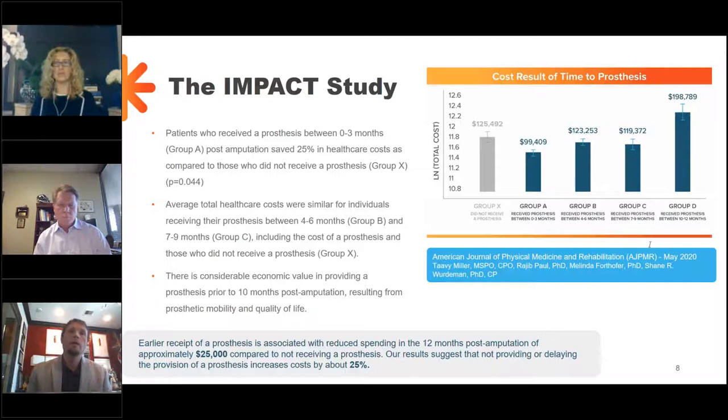Once we had those individuals, recognizing the clinical evidence for earlier fitting of a prosthesis, we separated them based on how soon they received their prosthesis. After amputation, we grouped them into four bins: 0 to 3 months, 4 to 6 months, 7 to 9 months, and 10 to 12 months. There was also a group of individuals that never received a prosthesis, so that was our fifth group.